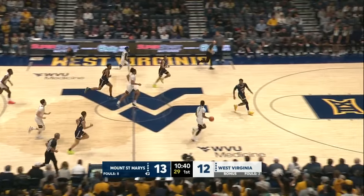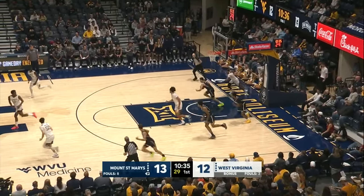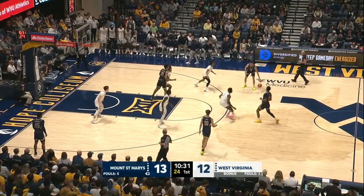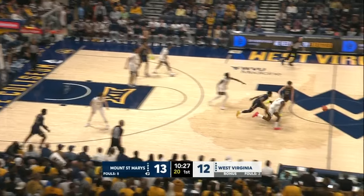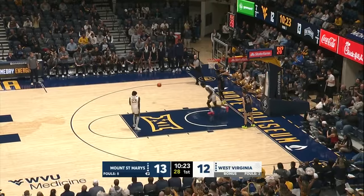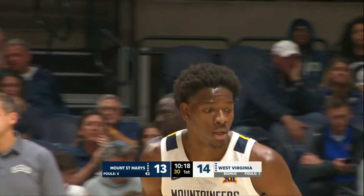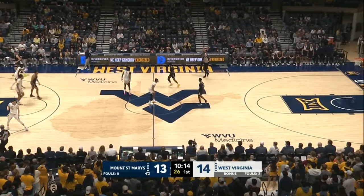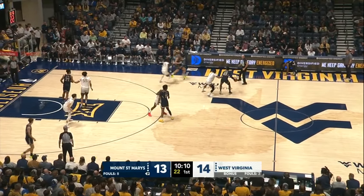Another Mount St. Mary's turnover. Here's Jasper Floyd. Can't finish it, and the Mount has another rebound. Anastasis Rosakais to Patrick Haig. Another run out for West Virginia. Lorient with the flush. First field goal in nearly 5.5 minutes for WVU. And of course it comes in transition. Brennan Lorient, 5 points.